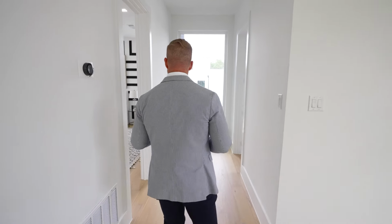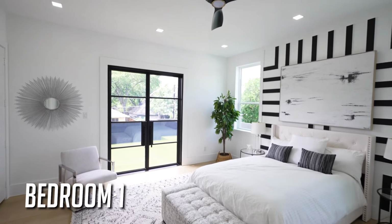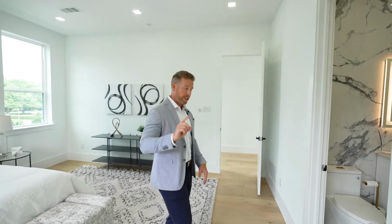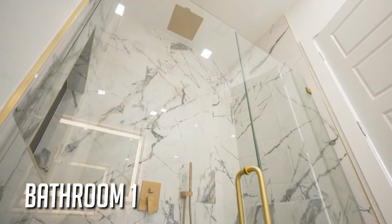First of all, one of the bedrooms you will find right here on the back side, which is absolutely amazing for an upstairs bedroom. Plenty of space, lots of windows, natural light, and your own balcony right off of your bedroom. Absolutely amazing. It overlooks the backyard and the pool area, which we'll get to here in a minute. Walk-in closet right off to the side, and an amazing ensuite bathroom in here with the smart mirror. Beautiful shower with the rain head up top, and plenty of nice little extras in there as well.